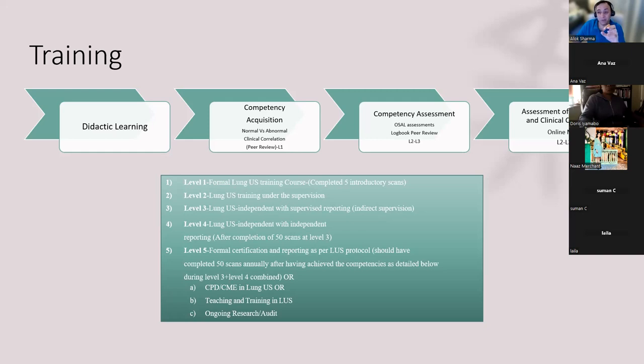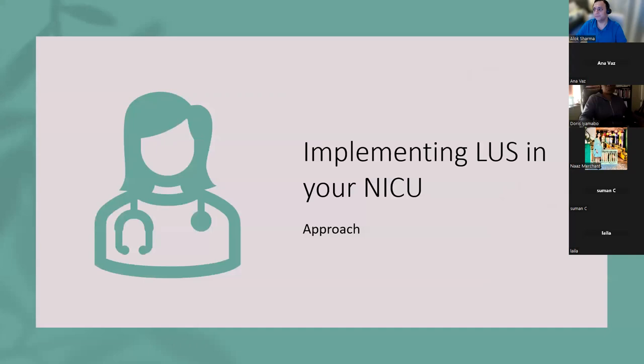Are you going to have a group of maybe yourselves in the UK, or in Portugal, who might want to come together and say, well, we want to create a group of peer reviewers who are going to discuss scans, online peer review each other's scans to be able to achieve those competencies. But really, your implementation at level four would also include the development of guidelines, implementation, and really continuing practice in your place of work.